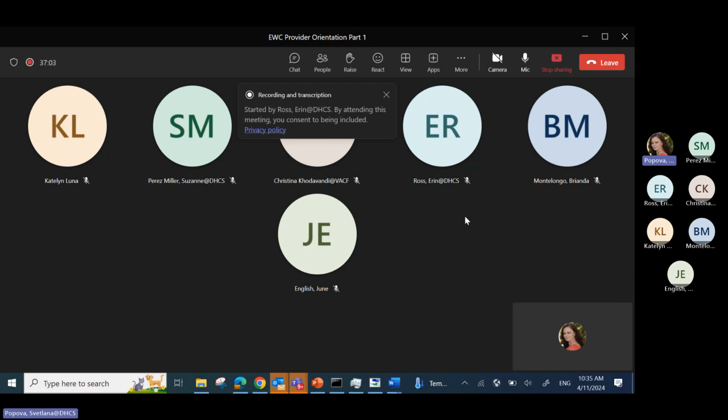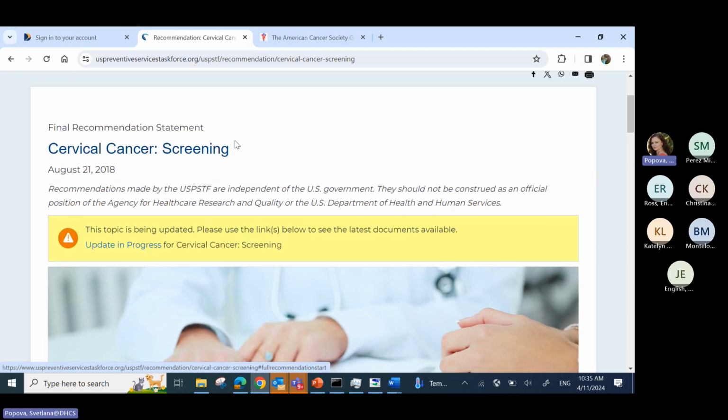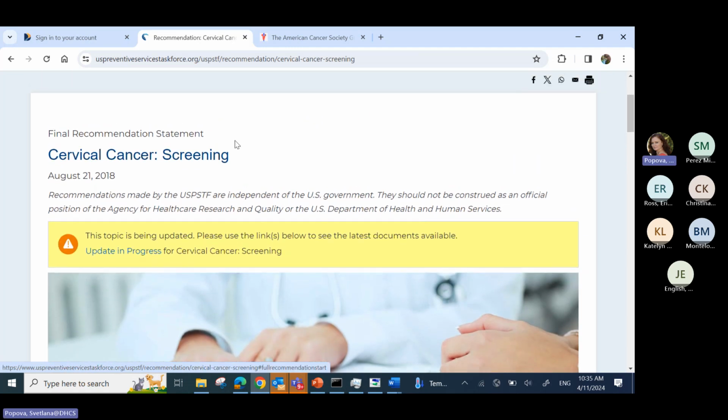So I would like to go and start our cervical cancer review. This is a clinical portion. So let me start with the USPSTF recommendation. So today we will be talking about cervical cancer screening results. Again, not diagnostic, only screenings, and we're going to go over screening recommendations. Who has reviewed this recommendation from the United States Preventive Services Task Force before? Anyone?